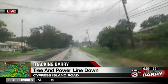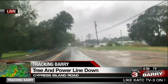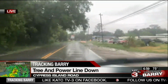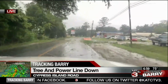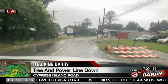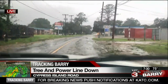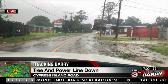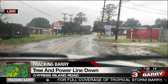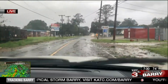We were actually sent out this way to check out what was reported to be a tree that was across the road here, Catahoula Highway, and we're coming up on that site right now. You can see all the debris that was left behind from that tree, but thankfully it has been cleared. If you can see, though, down there on the road, there is a downed power line. So that is a danger for folks that we have seen all throughout here in the parish.